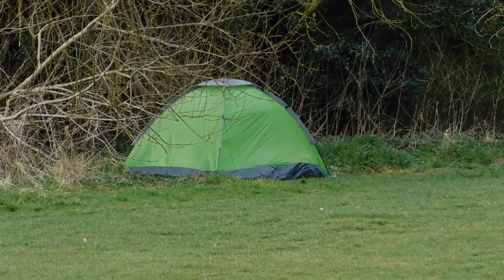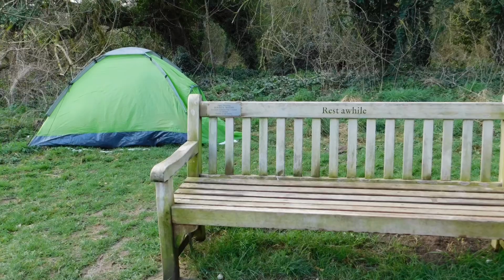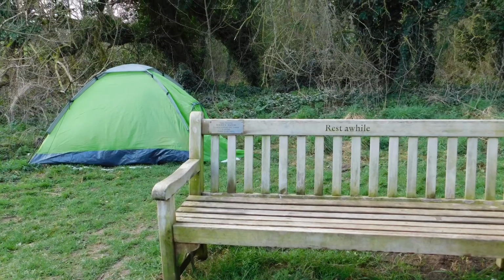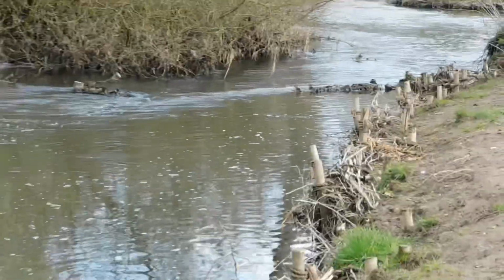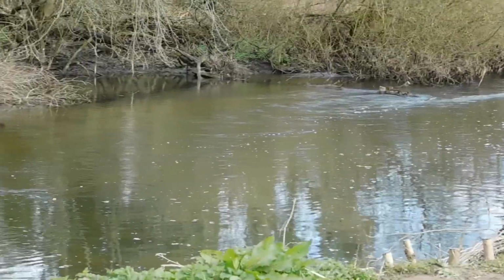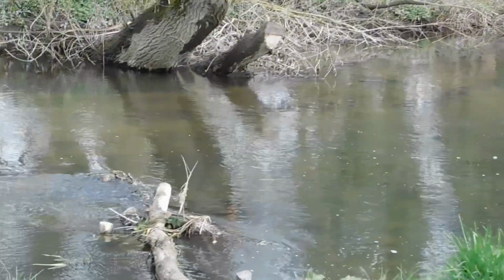So this is the second tent of the day I've seen. But look, it says, rest a while on the bench right beside the tent. That just struck me as funny. Both tents do have somebody inside them and they both looked absolutely fine.